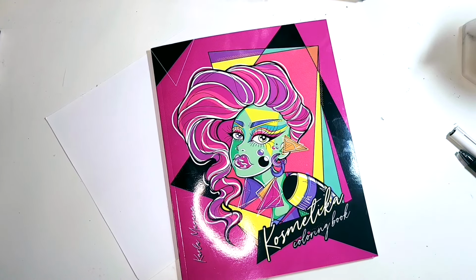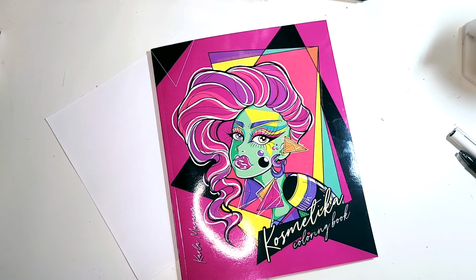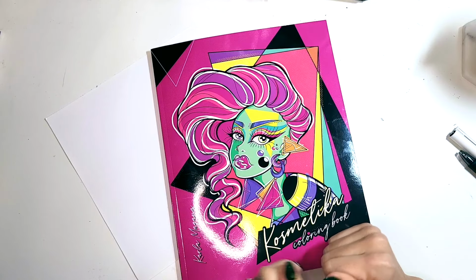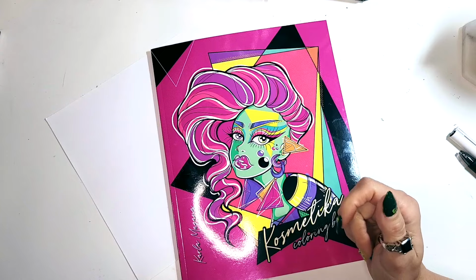We will be coloring today, of course, in the lovely, the fabulous, the funky fabulous, I should say, Ms. Kosmetika. Long overdue, as this book was released at a strange time, which is why it is overdue.